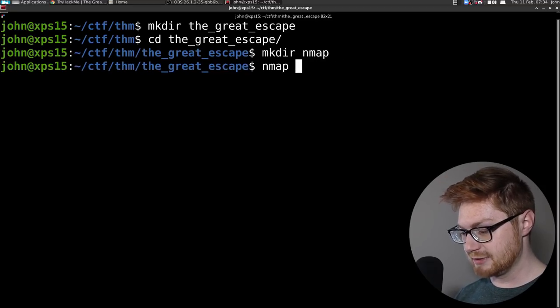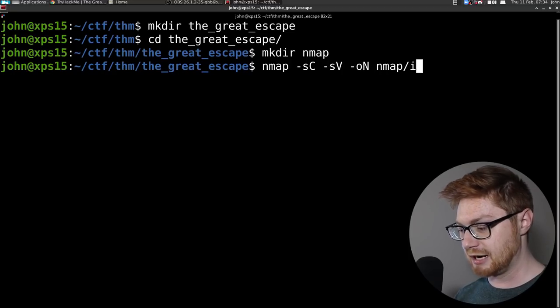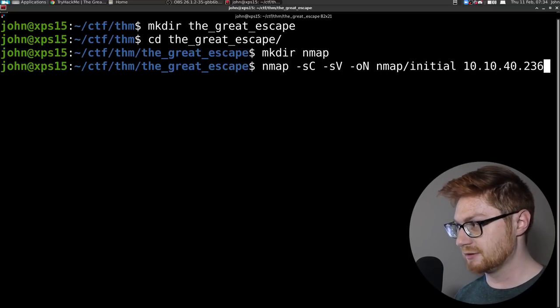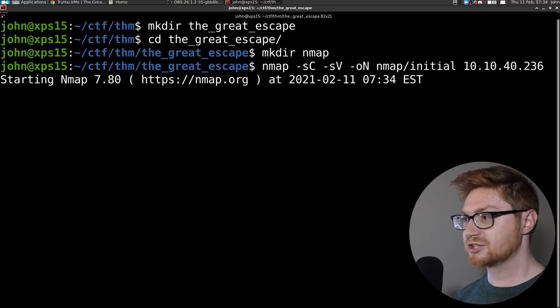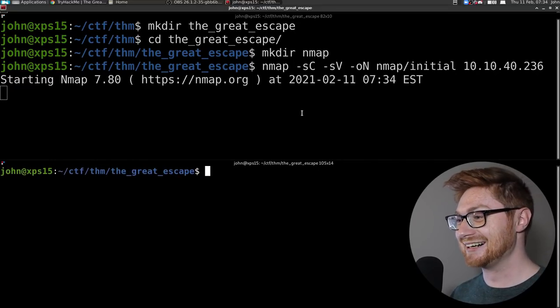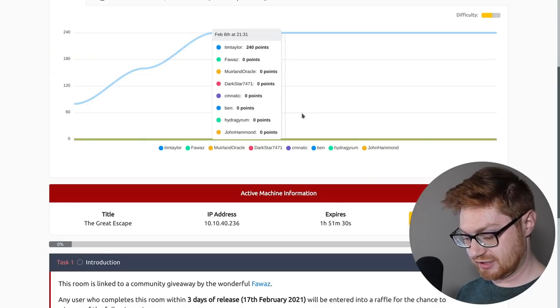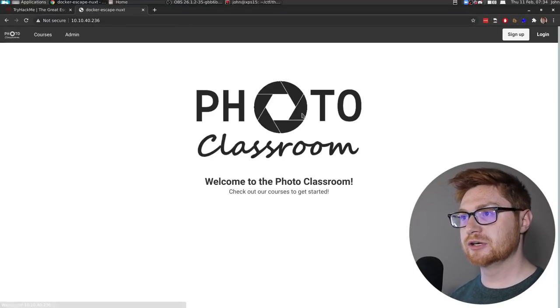Let's start with a little nmap scan. We'll do an nmap -sC -sV -oN nmap_initial and slap in that IP address. There we go. I should have put that in verbose mode. Gosh darn it. While that's doing its thing, we can just go see if there's anything worthwhile on port 80 on our own here. Yeah. Okay.